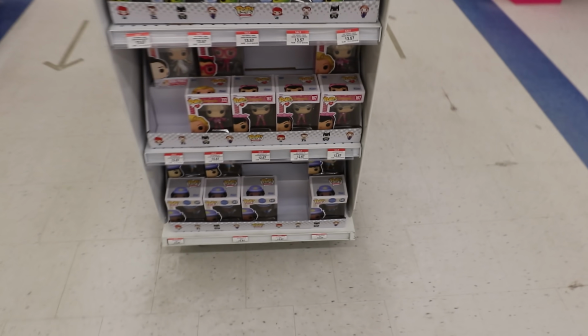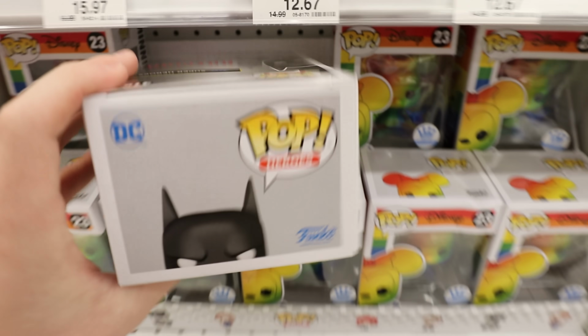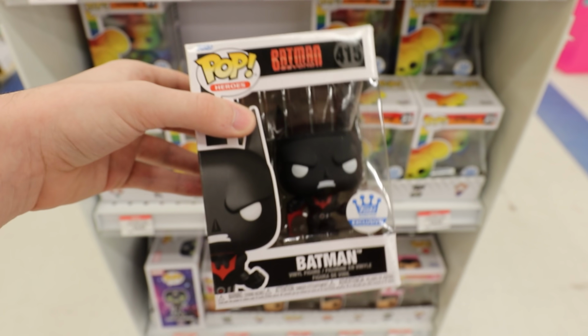Now, I thought that was it for the pops, but it looks like they've also made this newer kind of section in the middle of the aisle here with nothing really too crazy, stuff that we've seen before. But this one here is new, and I know I've shown it off on the channel before, but this one is the Batman Beyond Pop. That's normally a Funko Shop exclusive. I mean, of course, it's got the Funko Shop sticker on there. I just thought I'd let you guys know.